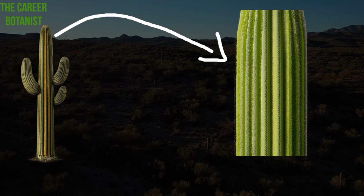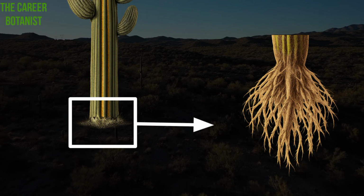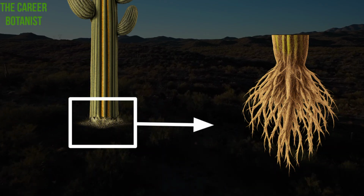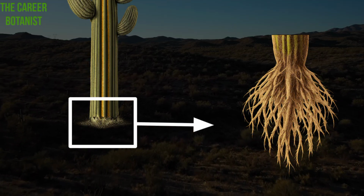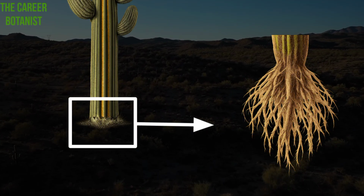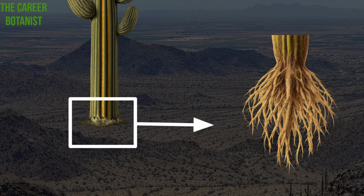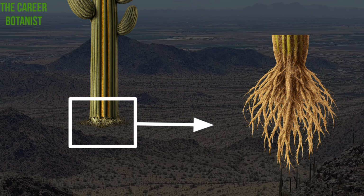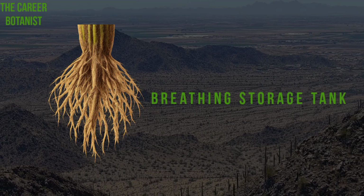When the rare desert rain falls, the saguaro doesn't just drink, it binges. Its shallow radial roots suck up tons of water in hours. The pleats allow the entire stem to expand, swelling outward to store the liquid payload. As the drought returns and the cactus consumes the water, the pleats fold back in. It is a living, breathing storage tank.